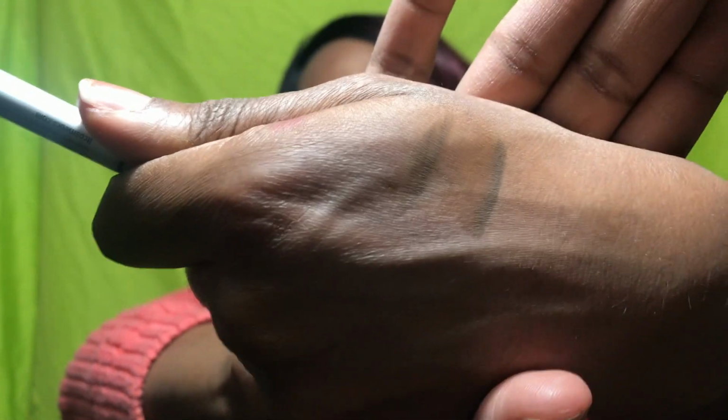Color is actually a little bit more on the brown side. Taupe, yeah, universal taupe. I usually go for black with my eyebrows, if you guys can see it there. I go for darker brows, as you can see. It said natural looking, like I care for natural looking brows. Do you guys see my brows? Nothing natural about it.